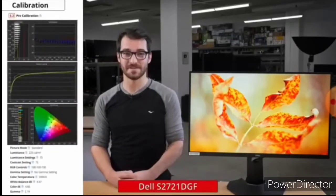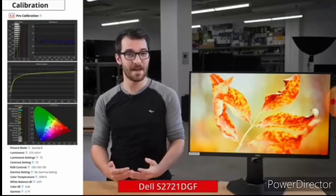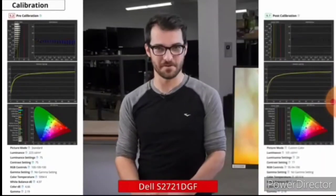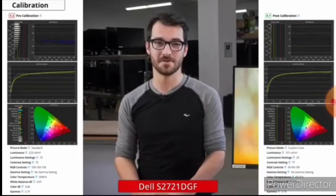Unfortunately, it has many inaccuracies in the brighter shades of gray, and most colors are not displayed accurately. The gamma tracks well, but darker scenes may appear too dark. After calibration, we're able to completely get rid of any noticeable issues. The gamma almost perfectly follows the curve, and we're almost at our color temperature target of 6500K.